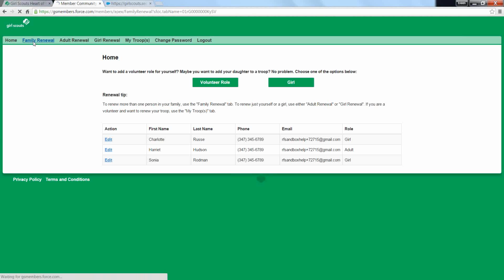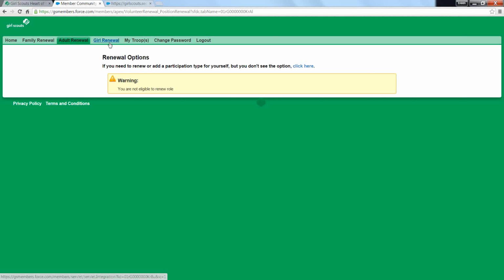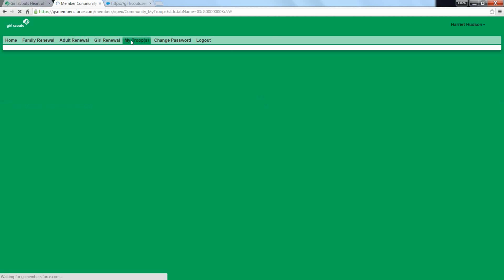So let's click on Family Renewal. On this page, it tells me that Harriet Hudson is the member, and these are the troops that I am the troop leader for. Again, this is a demo site, and I'm going to show you some screenshots so you can get a better idea what it looks like. There's an adult renewal page, a girl renewal page. Then there's a page for my troops.